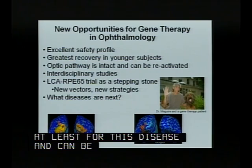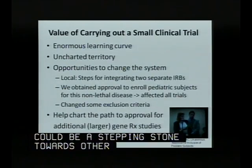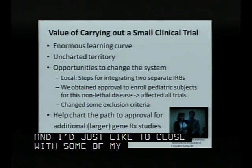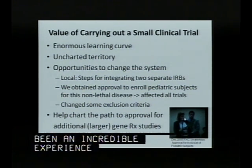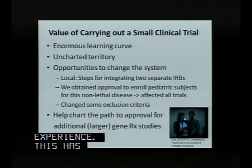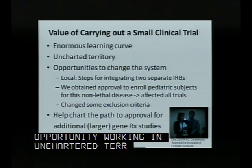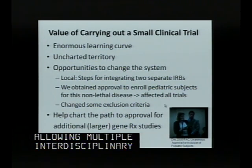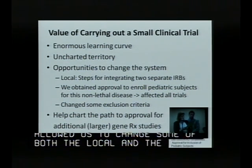And this particular study could be a stepping stone towards other diseases. And I'd just like to close with some of my own thoughts about this trial, which has been an incredible experience. This has been a wonderful opportunity working in uncharted territory, allowing multiple interdisciplinary avenues of research to be carried out.